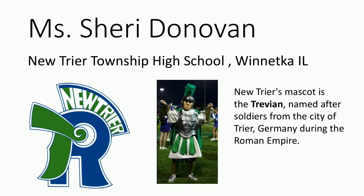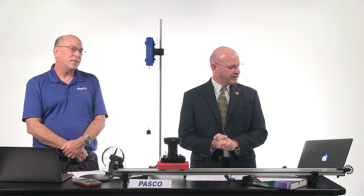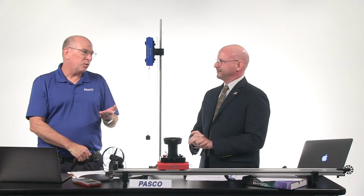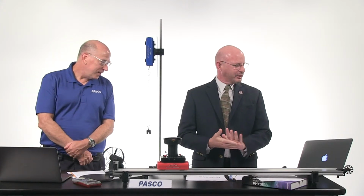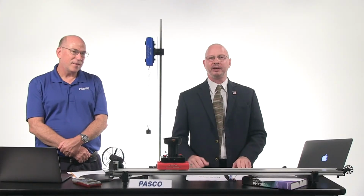And of course, we had to do a little bit of research trying to figure out what that mascot is, because we found out that your mascot is the Trevian. Do you know what a Trevian is? Something you serve dessert on? You would think so. No, the Trevian was actually a soldier from the city of Trier in Germany during the Roman Empire. So there's a little bit of history there, and some great history we learned while learning about you.